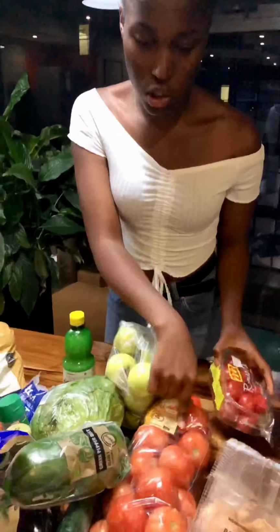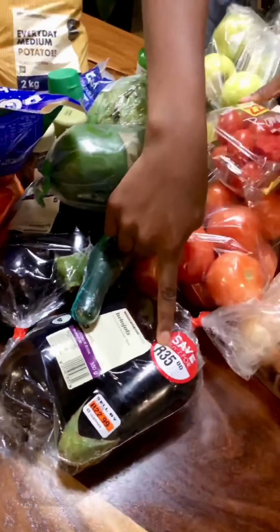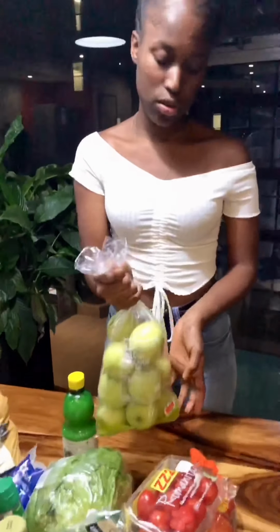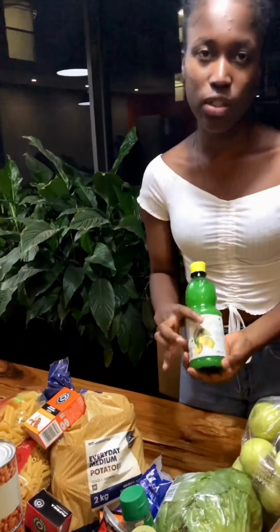So I'm glad I got that. And then I got tomatoes from Woolworths. I got 2 packets of brinjals because it was 2 for 35, as you guys can see here. I got apples from Woolies, but we got hungry, so I ate 1 or 2. And then I have lemon juice that I use in cooking, and I use in my water when I drink a lot of water. Like I said, guys, drink your water.